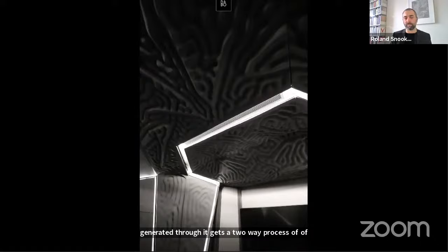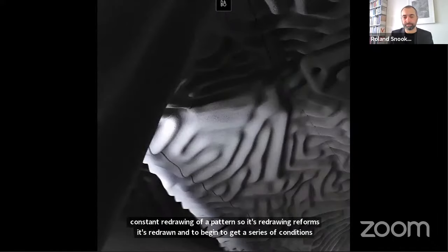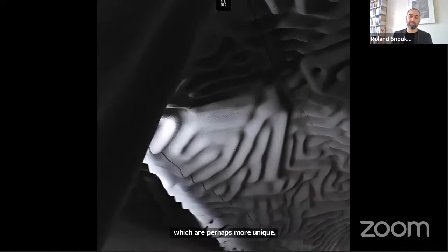And this is something where we're using a very known reaction diffusion algorithm. In this case it's quite indexical, but the input becomes a constant redrawing of the pattern. So it's redrawing that reforms, it's redrawn. And so you begin to get a series of conditions which are perhaps more unique, as well as other conditions which blur out into more generic reaction diffusion qualities. So this is obviously performing a dual role. It's a highly ornate interior for this space, but of course, it's inherently performative.